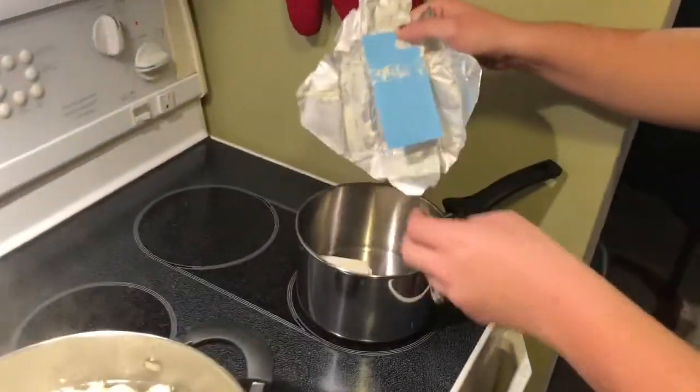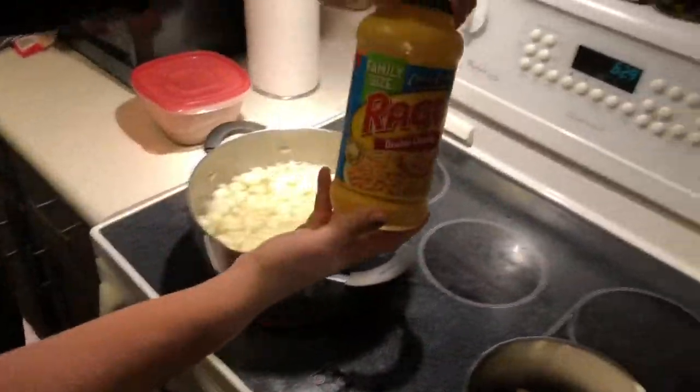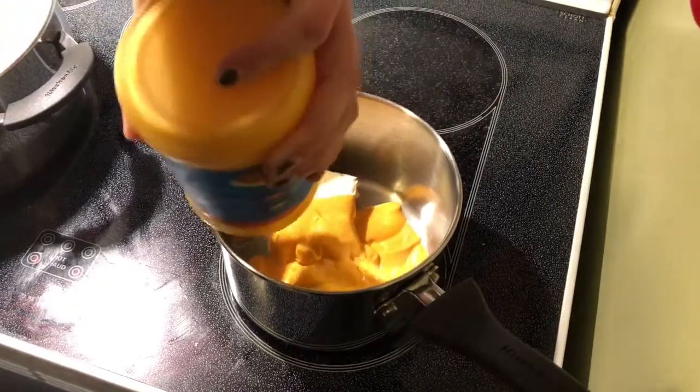The next step is to make the sauce. I took about 4 ounces of cream cheese onto the stovetop and I'm gonna heat it up. I'm taking this double cheddar pasta sauce. I found this in the States. I've never seen it in Canada, but I'm sure you could use an Alfredo sauce as an alternative.